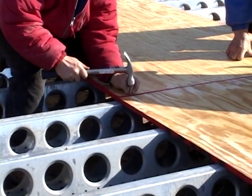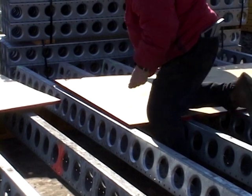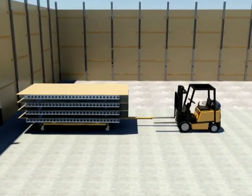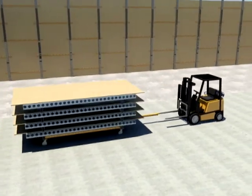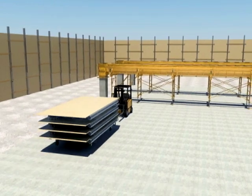EFCO recommends 8 nails or screws per sheet of plywood. The fewer fasteners you use, the easier your disassembly will be. Once all of the deck panels are assembled, use a forklift to move the deck panel dolly loaded with assembled panels to the pouring location.